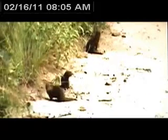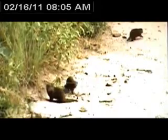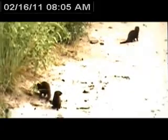It's amazing how quickly they can get used to you being here. It really is amazing because they're so small. And they're quite curious and quite inquisitive. And some families are pretty quick to come back out onto the road to have a look at you.